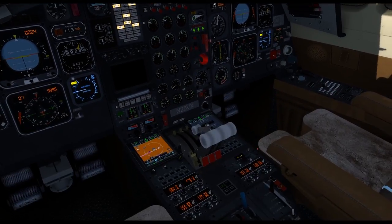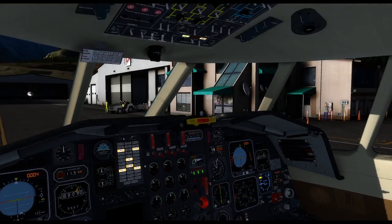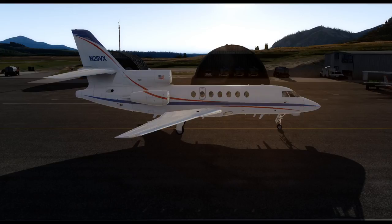And power levers to cut off. So let's move all three power, thrust levers there to cut off. Shut down all three engines. Transfer pumps off. And booster pumps off as well. Anti-collision lights off. And seatbelt sign, no smoking signs off as well. Okay. Navigation lights might as well be turned off as well for now. And let's get the gen switches off. And we'll let the ground crew here push us back into that spot there.